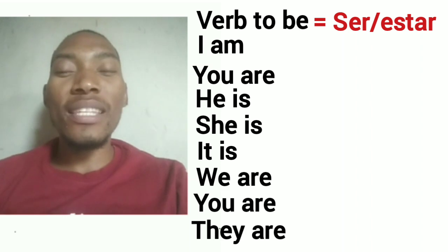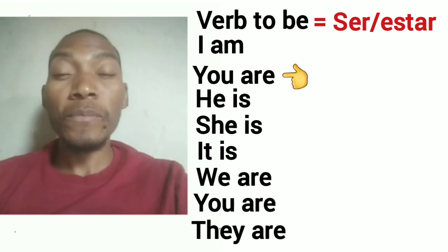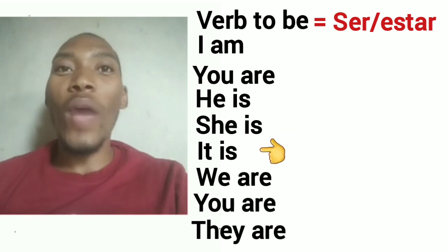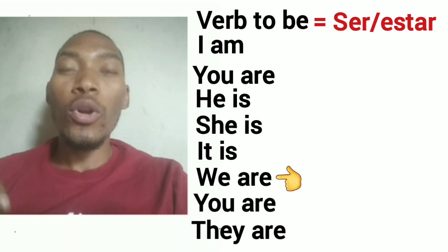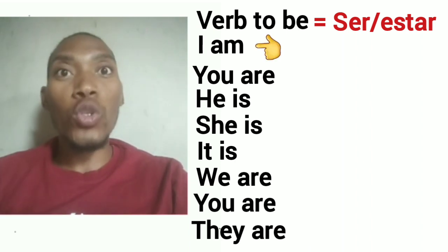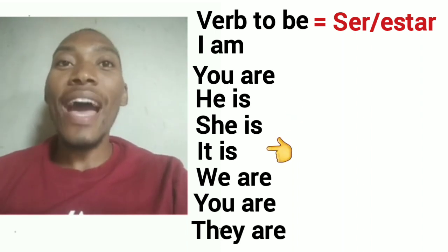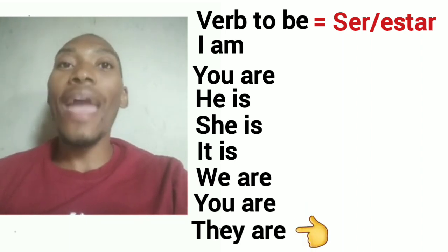Nós dissemos que o verbo to be significa ser ou estar. Então, se você conjugar sendo o verbo ser, vai ser assim: eu sou, tu és, ele é, ela é, isto é. O it significa isto. É um pronome especial em inglês. Depois vou explicar sobre isto. Isto é, nós somos, vós sois, eles são. Agora, como o verbo estar: eu estou, tu estás, ele está, ela está, isto está, nós estamos, vós estáis, eles ou elas estão.